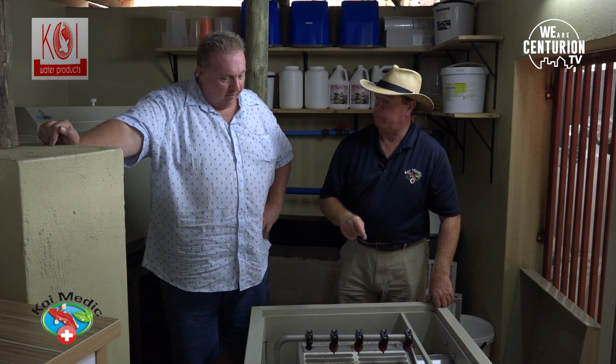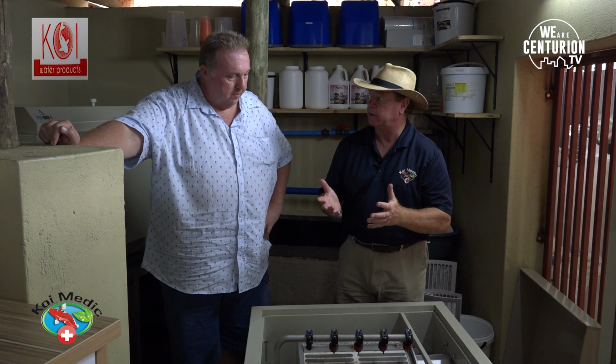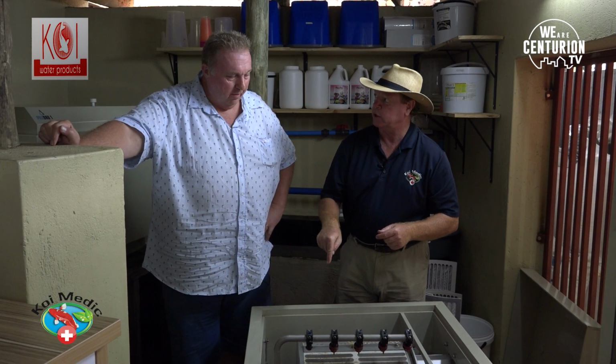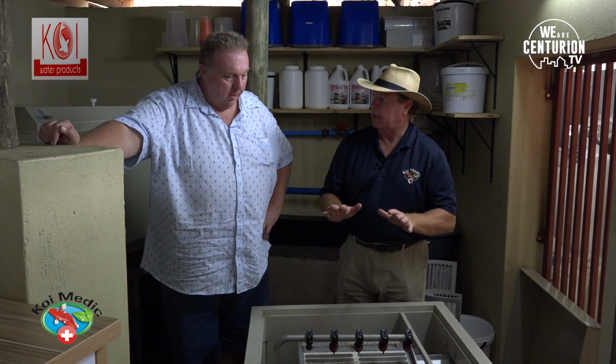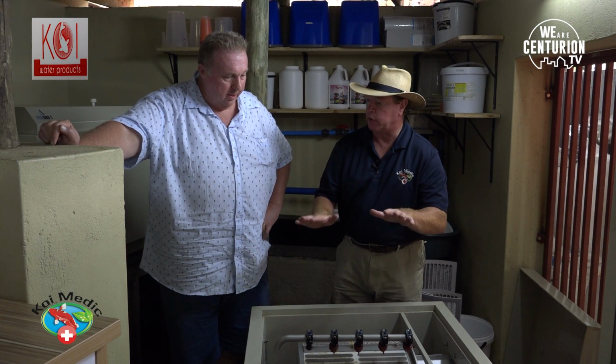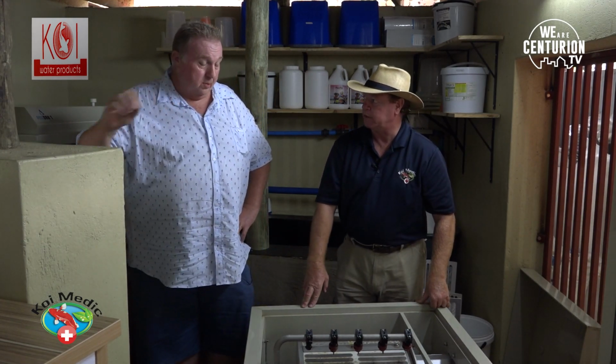What's an advantage I find with the ProDrum filter system is that you can modify it, because let's face it, every single koi pond has its own personality and its own water flow process. So that's the advantage here: it's not a case of this is one system and you've got to take it or leave it. You can actually modify it according to what your pond needs.